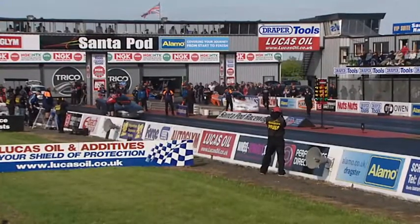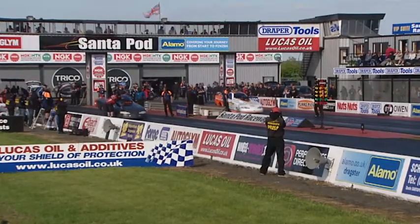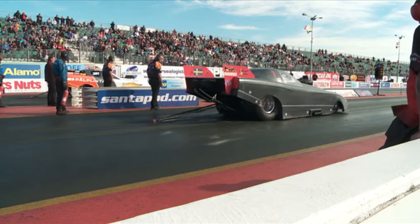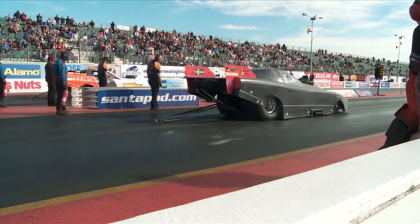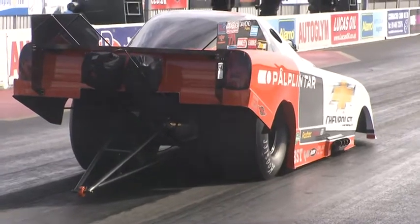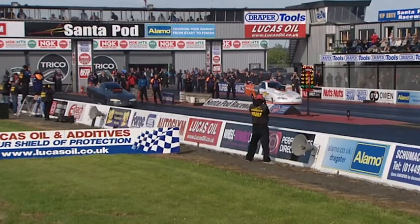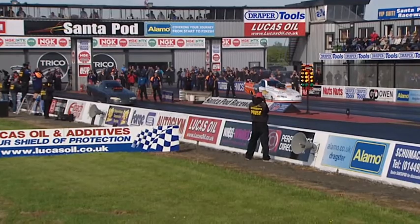So you literally batten down the hatches, bring the cars up to the start line then. Your final in Top Methanol Funny Car. In the far lane, it's Johan Lindberg. The near lane, it's Leif Andreasen. On performance, it's going to be Leif, but this is where we do the race.